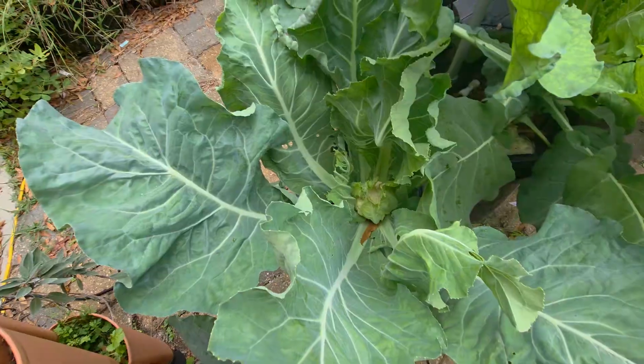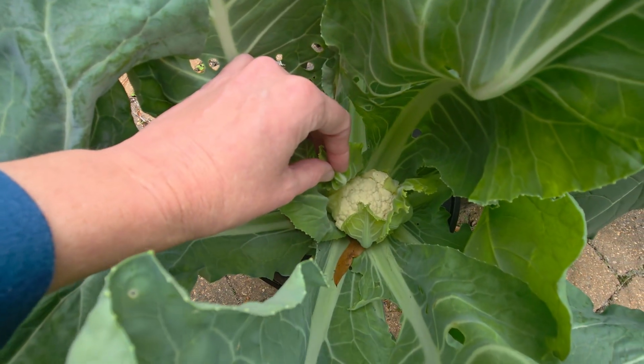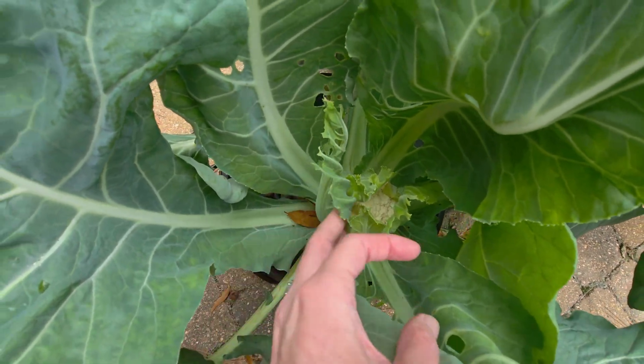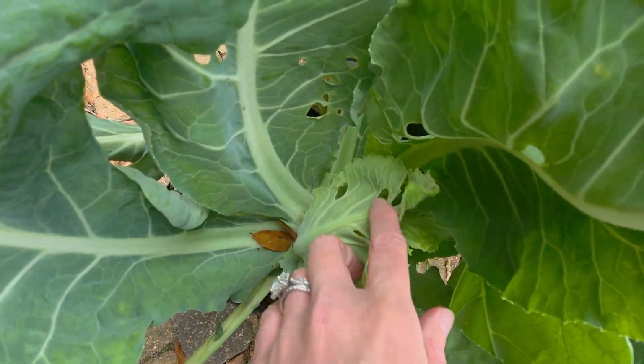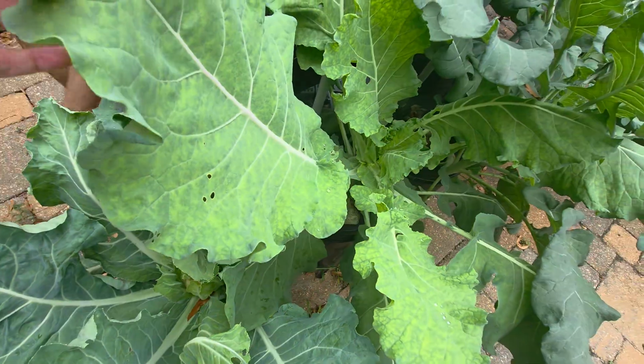Absolutely crazy. Here I have been able to determine this first guy on the left is indeed a cauliflower. Doing a quick worm check over here because you never know.